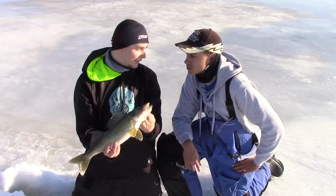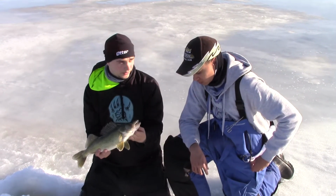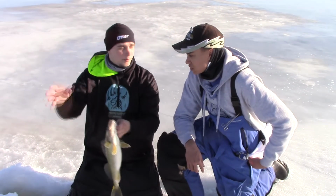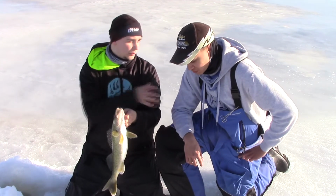It's been 2 days out here, Jadyn. We've really worked hard for these fish. We've probably moved, I don't know, a couple dozen times just to find these fish. We've gone all over the main lake. Kind of explain to us your process of elimination when you move on Devil's Lake.